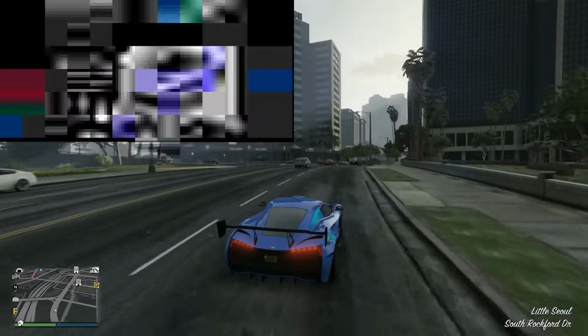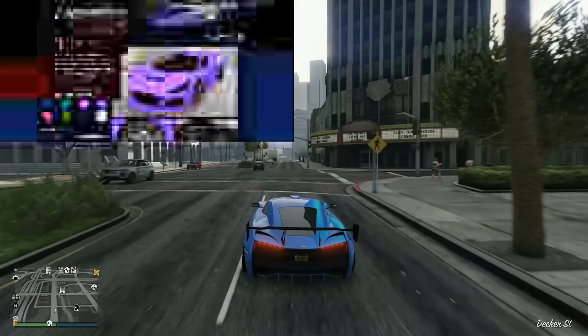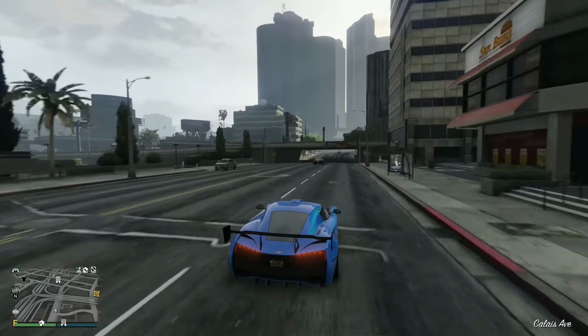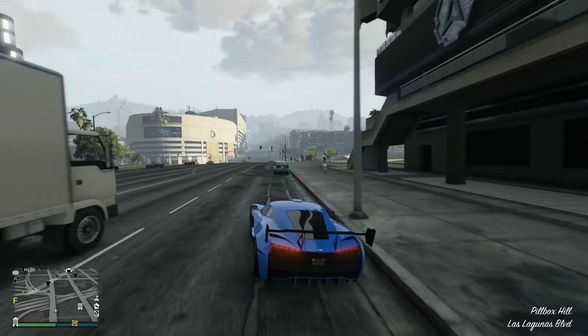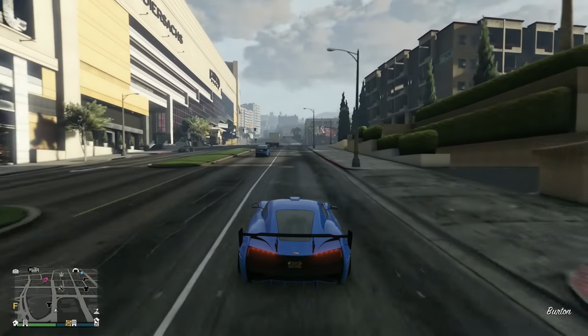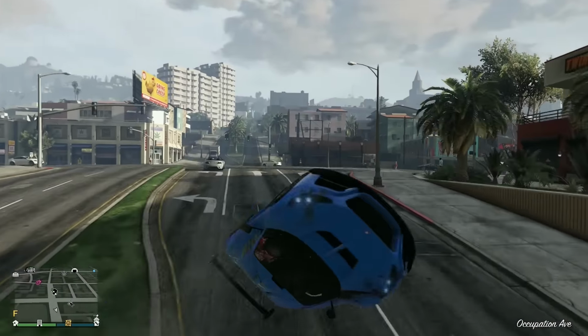Now next up, we're gonna go ahead and get into some real hypercars with the Coil Cyclone 2 with HSW. This thing goes for $2,250,000, and for the initial HSW upgrade, it's gonna run you an additional $475,000. Now the Coil Cyclone 2 is a fully electric EV, and it is of course the sequel to the Coil Cyclone. Now the Cyclone 2 is stupid fast.